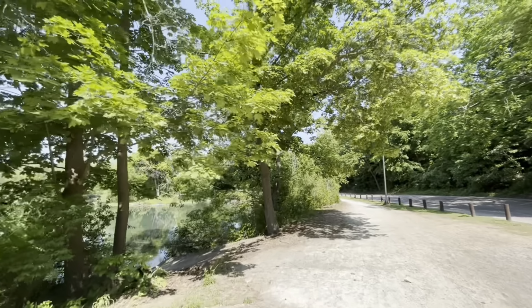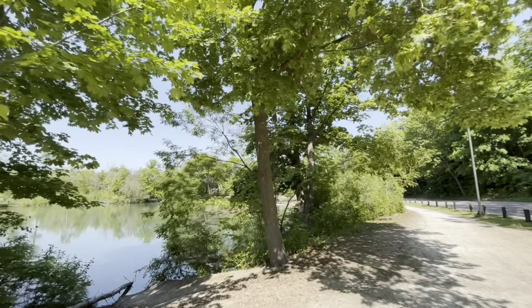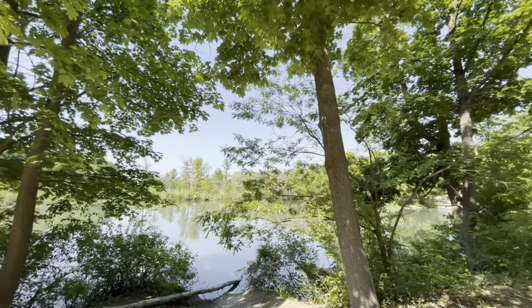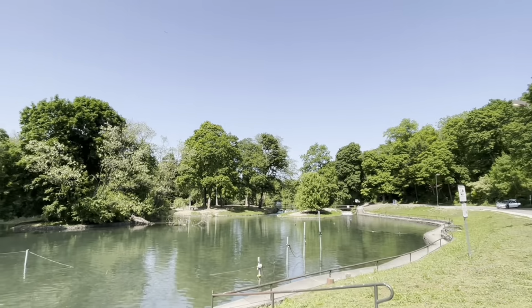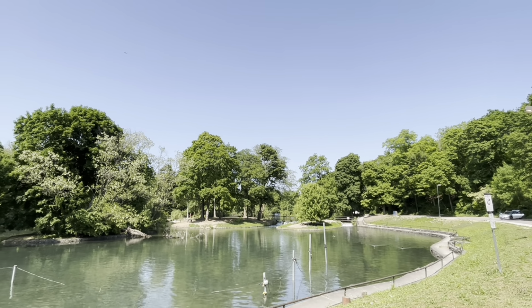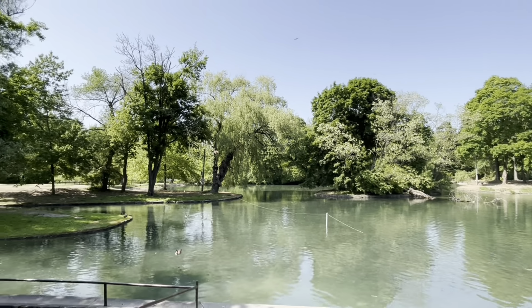So I'm gonna take you for a little restaurant walk into the tourist area. But first I thought I'd show you a little bit of Dufferin Islands before we head over there. So here's a nice view of, I guess you would call it like the pond area. Part of the islands. See, there's many islands here.